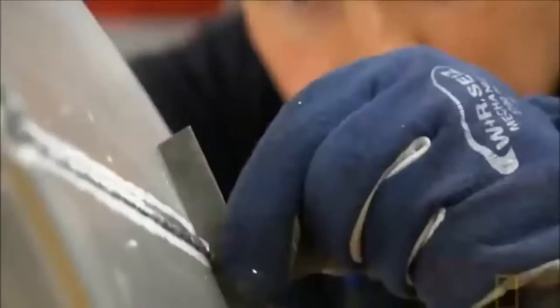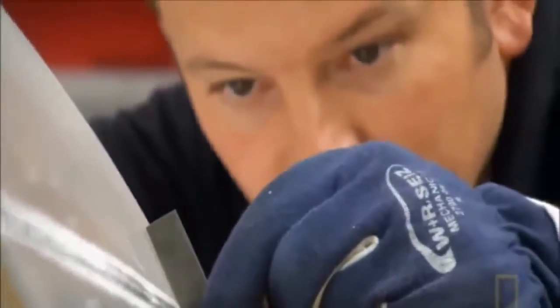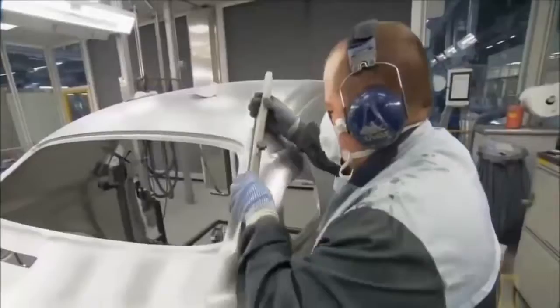Unfortunately, the long weld leaves a long, ugly seam. But just wait till this craftsman gets finished with it. He'll file and sand it until it's as smooth as glass.